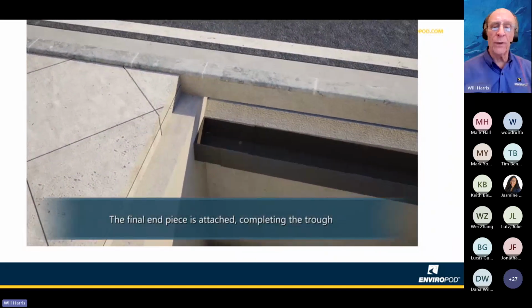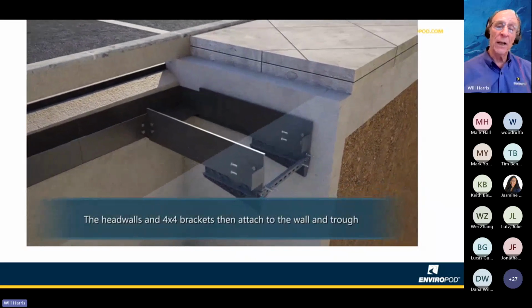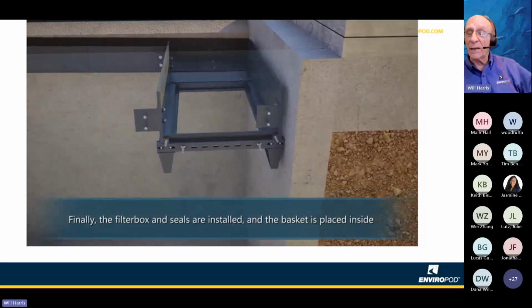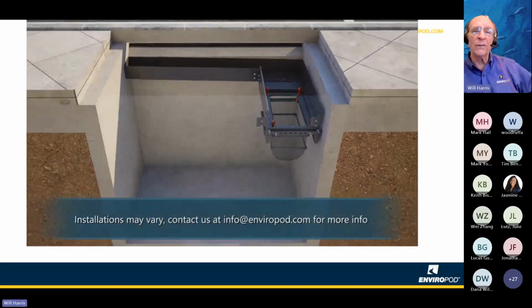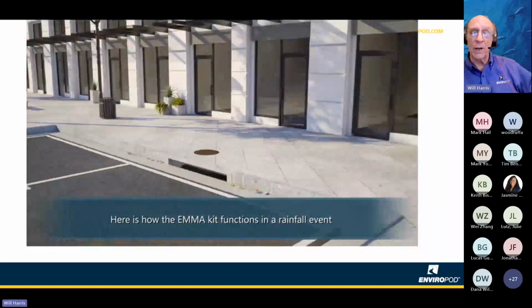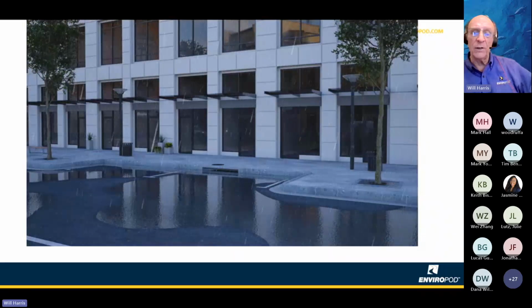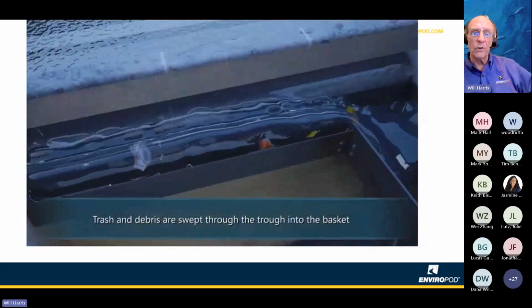So this is built with a trough piece that fits across the throat opening of the catch basin. And then from there, the basket is placed wherever that manhole location may be and at the back end. Once the actual piece and this conveyance is all set up with the troughs, now it's ready to go into operation and give you a simulated rainfall event for how that occurs. During a rainfall event, in the initial portions of rainfall, it'll convey trash and debris to the actual trough.